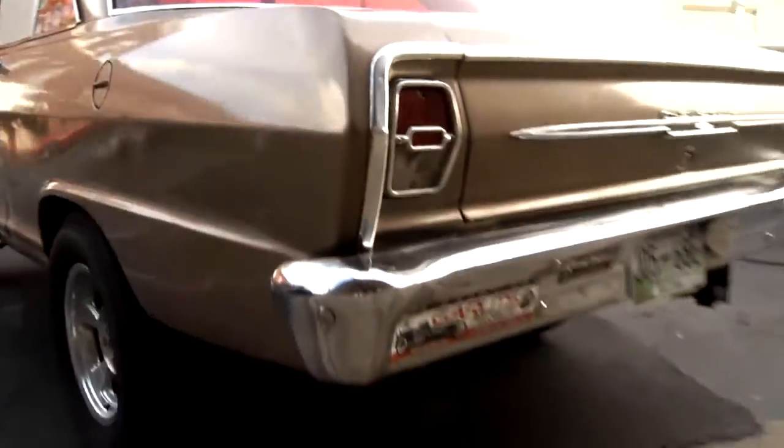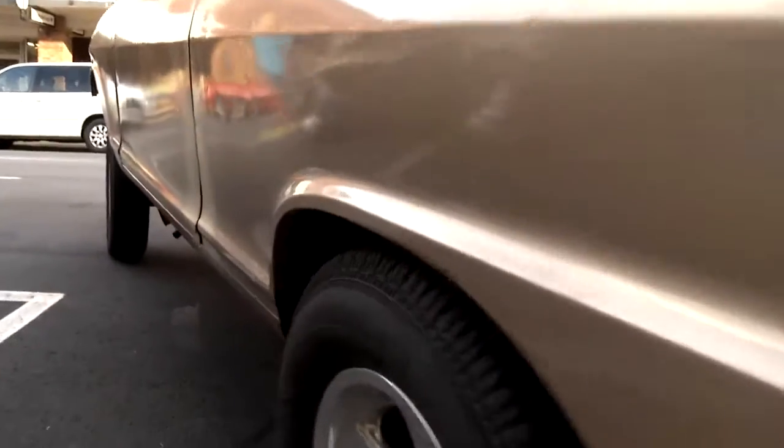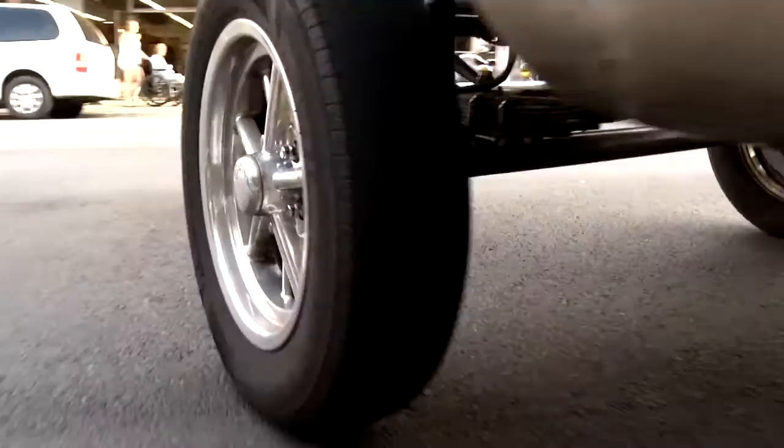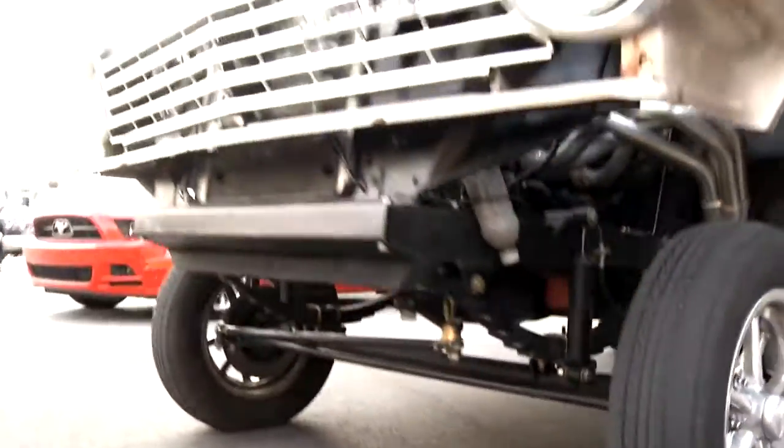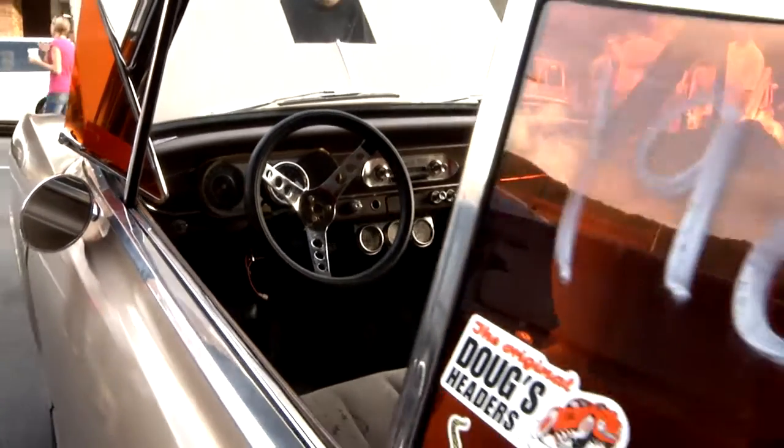I race at street fights and at Bristol Motor Speedway and do a little bracket racing, not a lot. It ran a 13.01 at 101 in the quarter Thursday night. It was the best pass it's made to date.